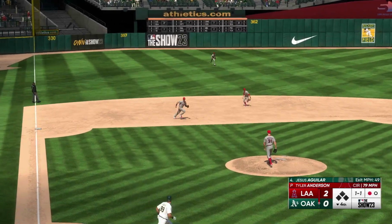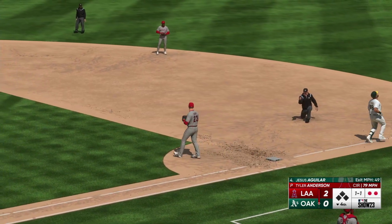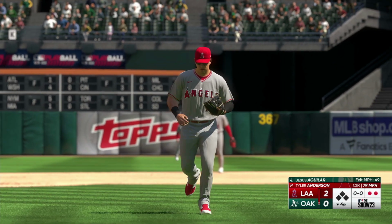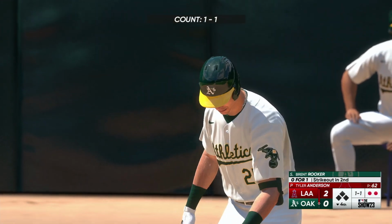Swing and a bouncer. Urshela to first in time. Already two gone here in the home fourth. Well, he's doing a nice job of keeping the ball out of the air. Lets the defense work behind him with another ground ball. Good execution.